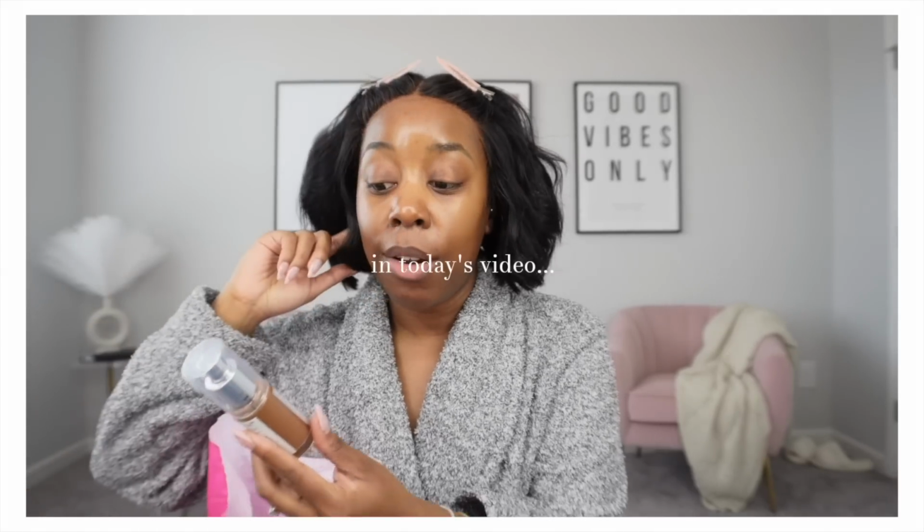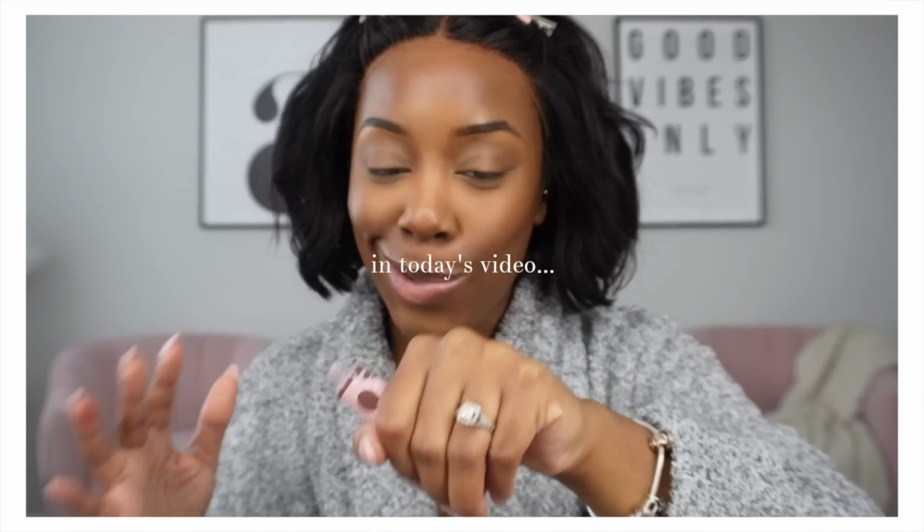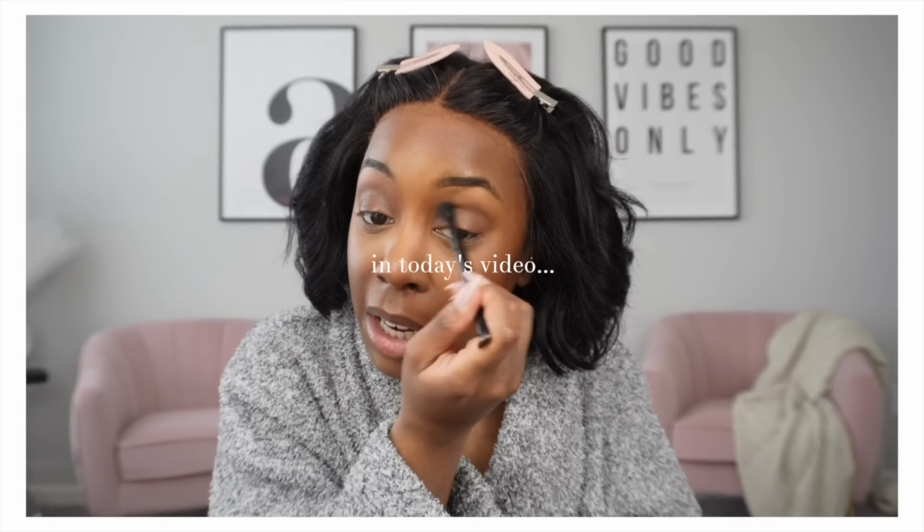New Revlon Skin Caring Foundation, and I finally got it. Okay, am I tripping, or does this really smell like grapes? I'm definitely not blown away.